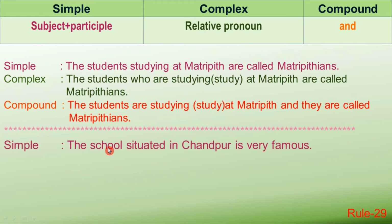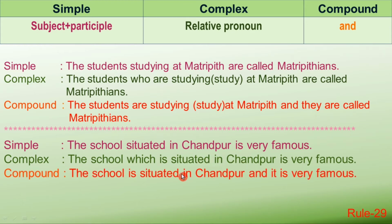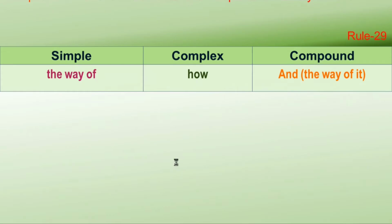Here, the school is the subject and situated is the first participle. Using a relative pronoun, the answer is: the school which is situated in Chandpur is very famous. And the compound sentence is: the school is situated in Chandpur and it is very famous.